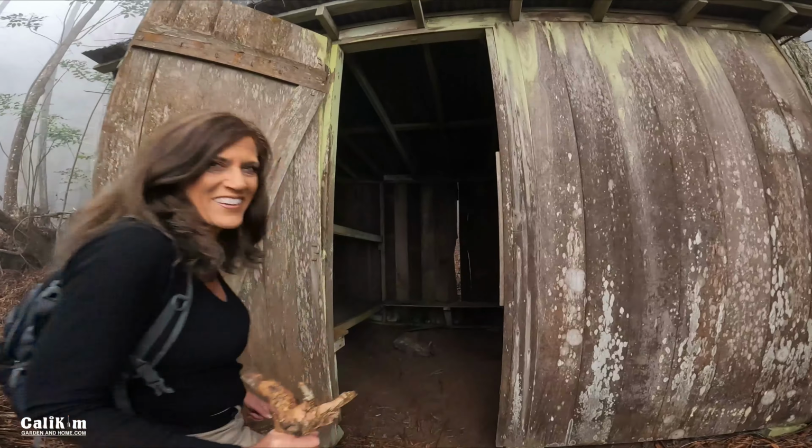So if you thought the little stable bunkhouse back there was creepy, wait till we get to the ranger's cabin. I won't go inside. I'll send the camera in again. It was just way too creepy, but really just beautiful in its surroundings. And I think you'll enjoy it as well. Hang with us. We're almost there.